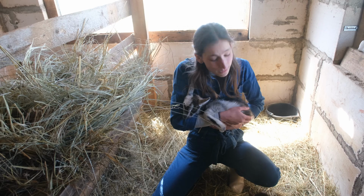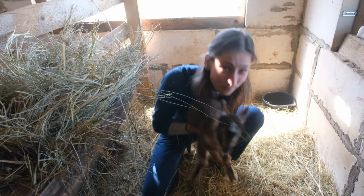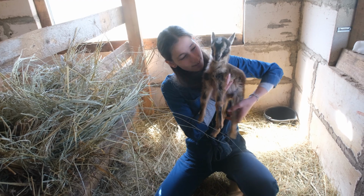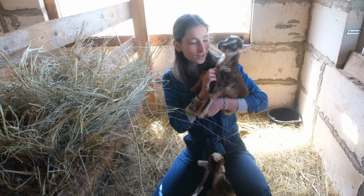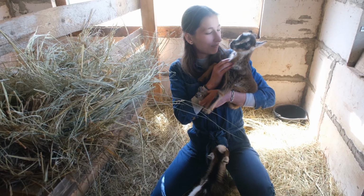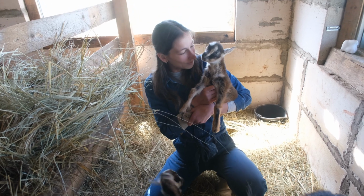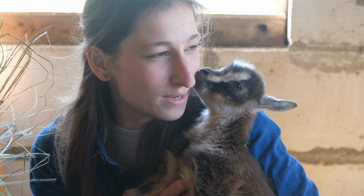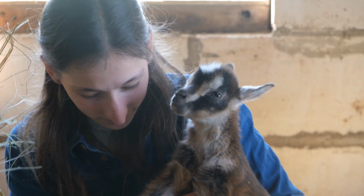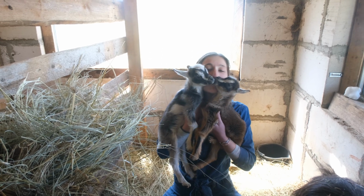This one actually is the bit bigger one. If I get the little boy, he's even smaller. The little boy is tiny. But they're so cute, of course, and so fluffy. Why is it looking so up? You're so cute. What's wrong? And they push so against me when I give them kisses. Oh, you're so cute.